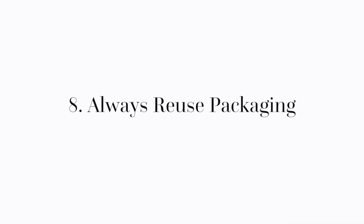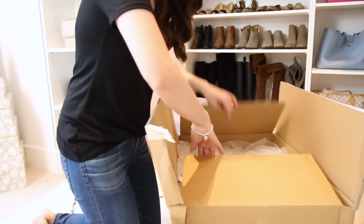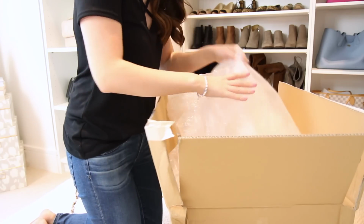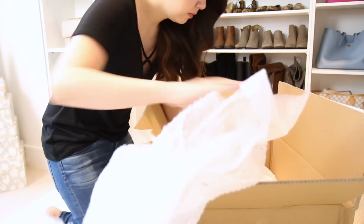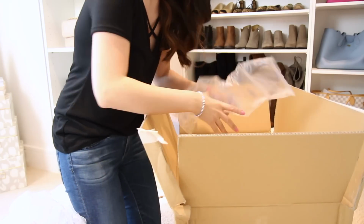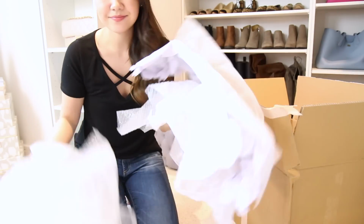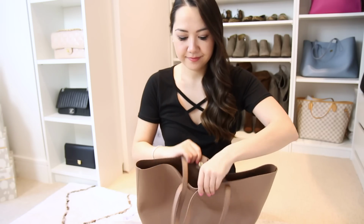My 8th hack is to always reuse packaging if you can. I have a lot of tote bags, I love the style, however they do get very floppy and it is a bit of a challenge to keep the shape when they're not in use. I also do a lot of shopping, and with that shopping generally comes a lot of packaging, whether that is air bubbles or bubble wrap, tissue paper, there just seems to be a ton of it.